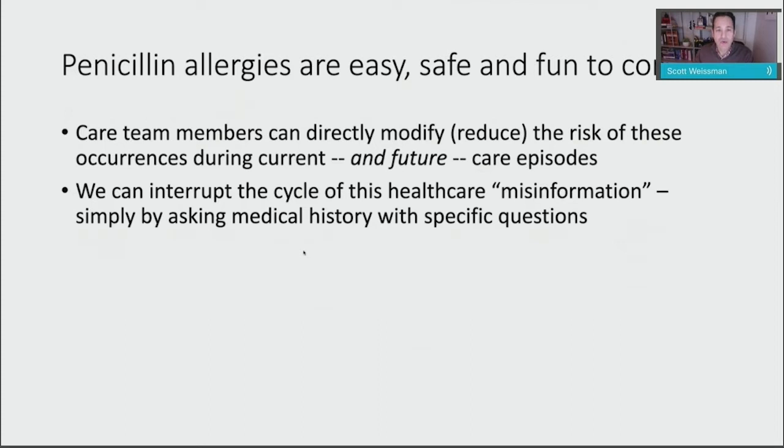We all can interrupt this cycle of healthcare misinformation in patients' charts simply by asking the medical history with specific questions. We're taught again and again during our training that we can make a diagnosis just with a great history. Likewise, in this case, with the right history, we can make the right diagnosis of an inappropriate or incorrect penicillin allergy.